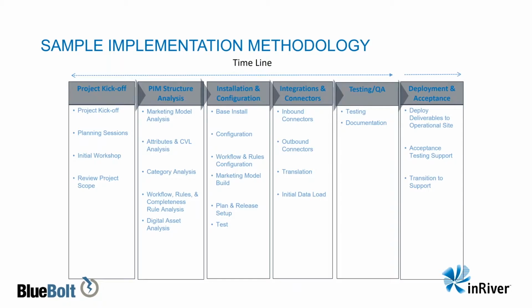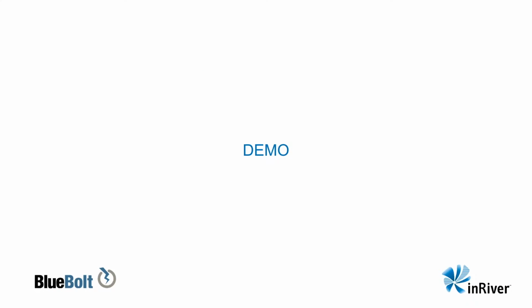And that really is from an implementation point of view, so you have this all in place. From an implementation point of view, that is a typical kind of life of a project, if you may, with our partners. So you normally would have a kickoff where you're talking about the scope of the project, workshop, planning sessions. Then you go through the analysis phase in here where you really start building up your model, your attributes, all the taxonomy, your categories, and your workflows and your rules. So you analyze what it is you needed, and then you have a step where you actually install and do all the configurations. And finally, traditionally, you'll have testing, QA, and deployment. That's really what a typical implementation looks like in inRiver.